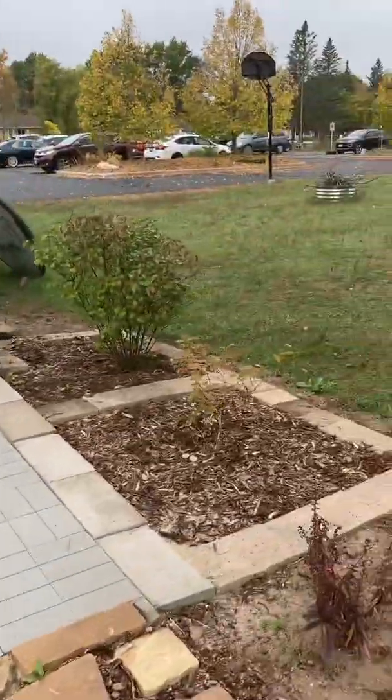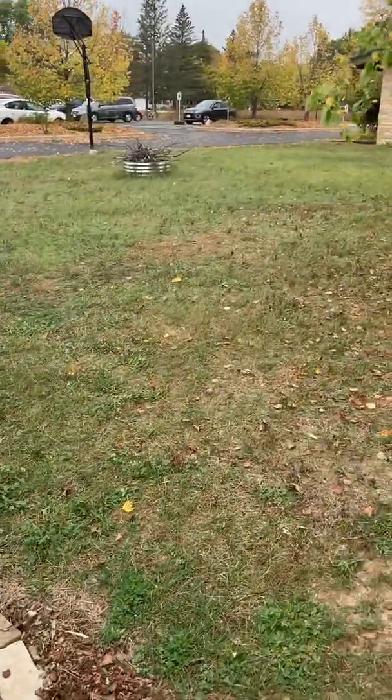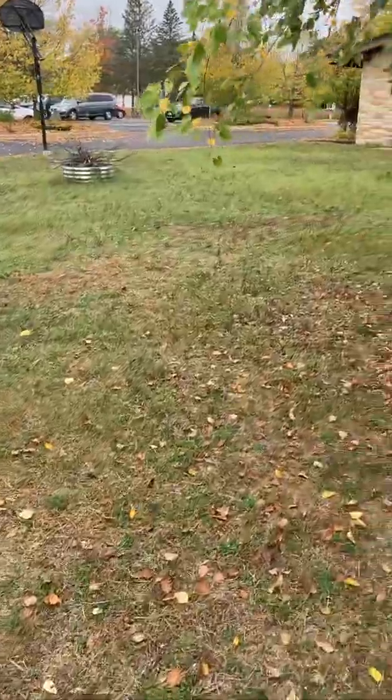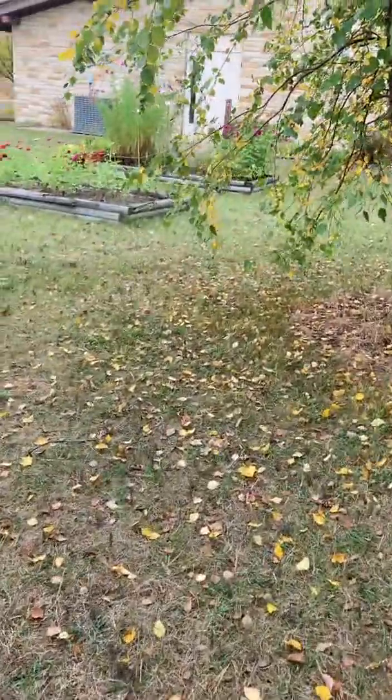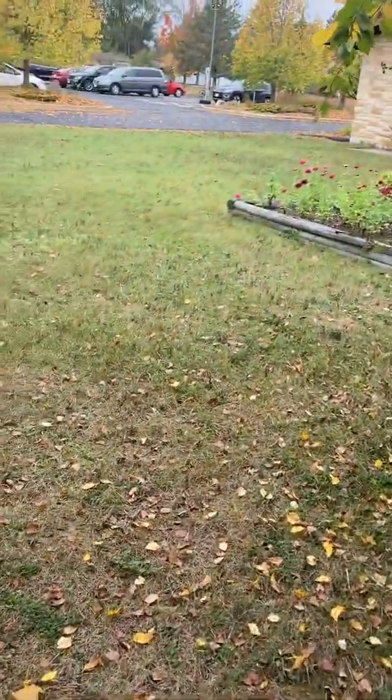So that would be phase one. I'm kind of calling it phase one, which is a welcome garden. It's something to welcome people to the kindness garden.